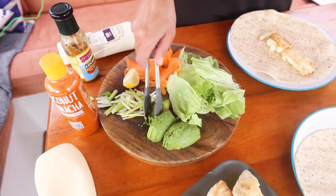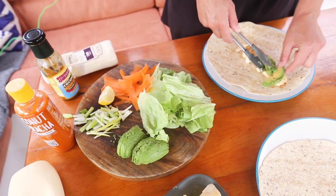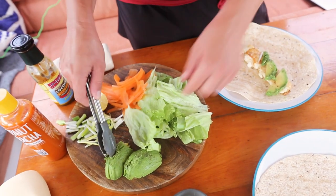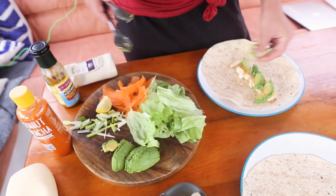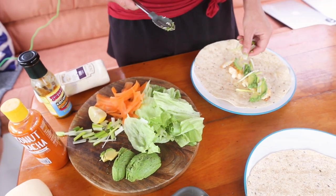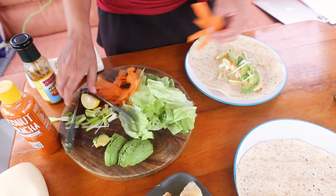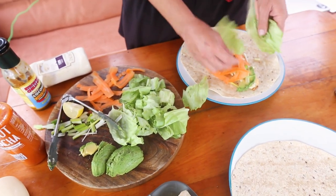So yeah, you can put anything on this. This is just what was left in our fridge. Anything fresh, lettuce, I'll probably go baby spinach, but iceberg lasts heaps longer on a boat. A couple of shallots here. Oh dear, it's a serious mayday. And just some carrot, and we're all about the sauces on this boat.